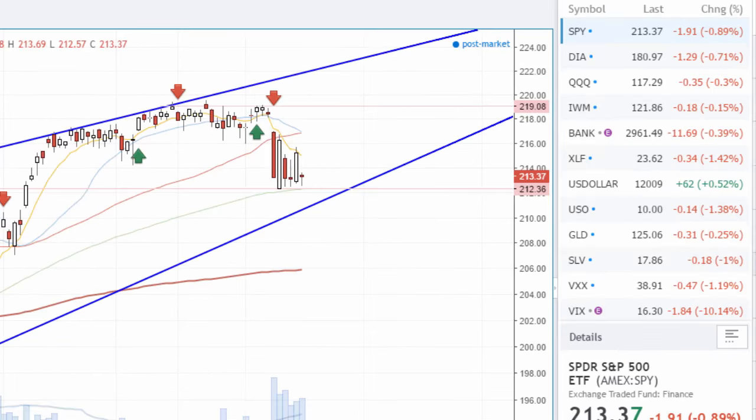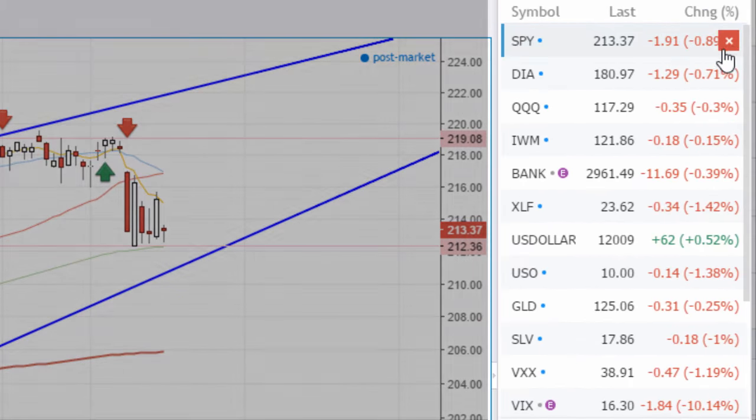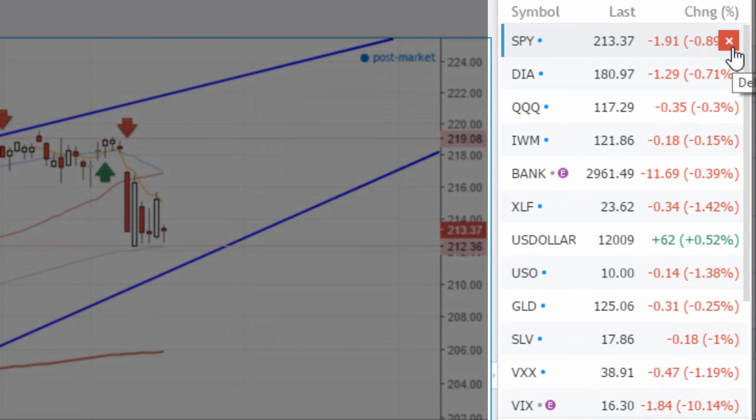On Friday, the markets get rocked. Spider's down almost a full percent. However, small cap's only down 0.15%. But check this out. Financials down 1.42%, flying in the face of any sort of bullish indications. And here, crude oil down more than 1%. Gold and silver down. VIX dropping by 10%.